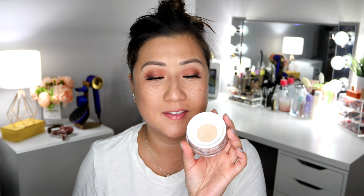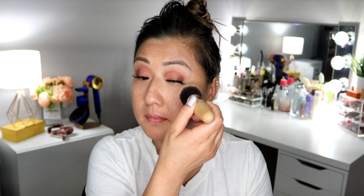This has to be one of my favorite powders from my trip. I really love the package of it. It has a mesh net, and I'm sorry for the squeaking, but it's really nice to not lose the product.